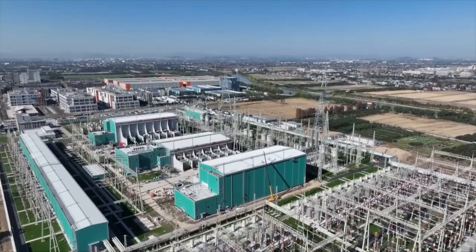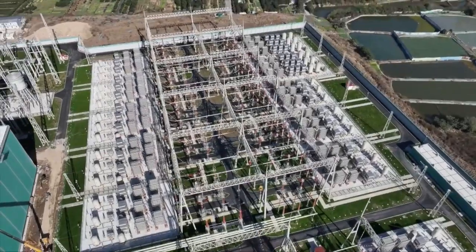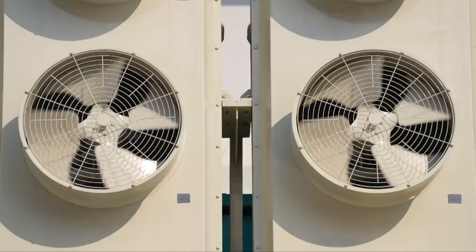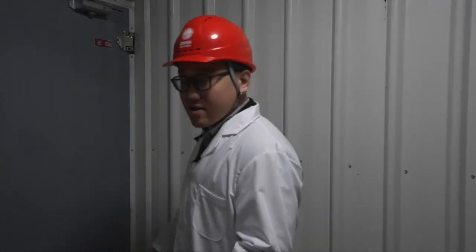This converter station in Hangzhou receives the direct current from the ultra-high voltage lines and converts it into alternating current to power industries and households. Part of this massive station is still under construction.